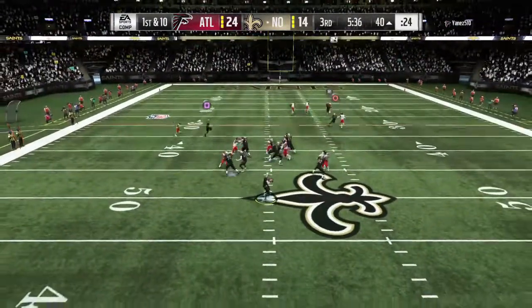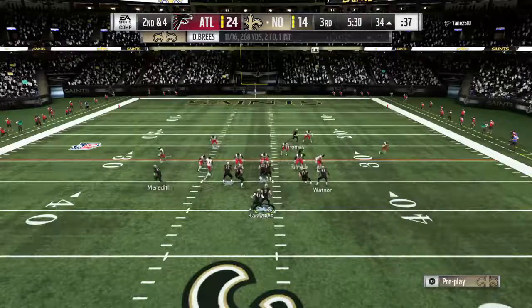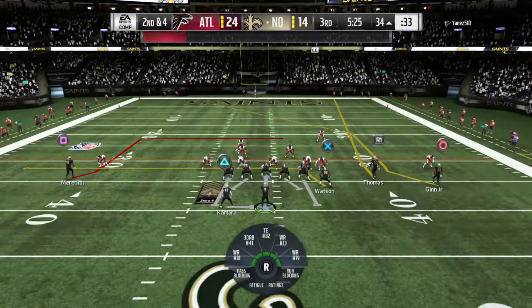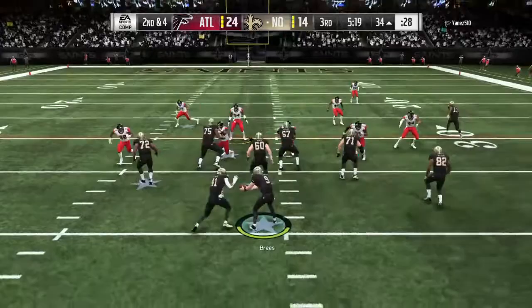On 1st and 10, here's Brees. Over the middle, that's caught by Meredith. And they'll be inside the 35 now at the 34-yard line. A gain of 6 there on first. Well, if you do read man coverage, Brandon, the drag route's a pretty good one to run against it because you're running away from people on it.